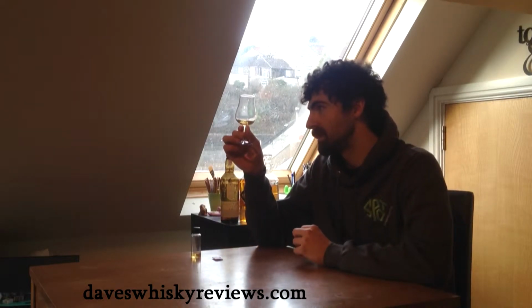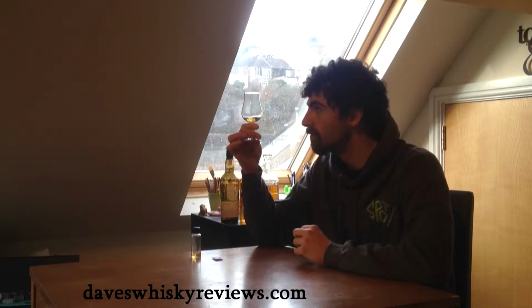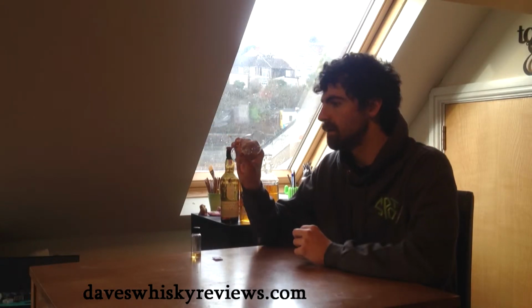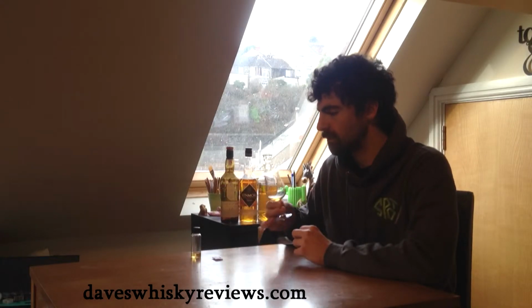In terms of the viscosity, this one is looking very high. The legs are really, really slow moving on this one. In fact, they're barely moving at all. So this one is looking like it might be maybe cask strength, or at least a very high strength.